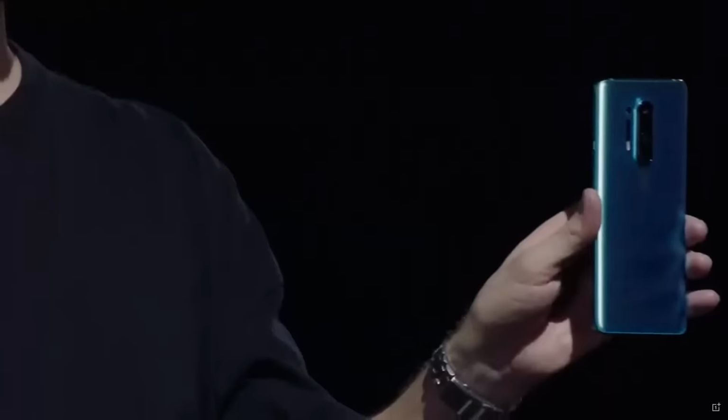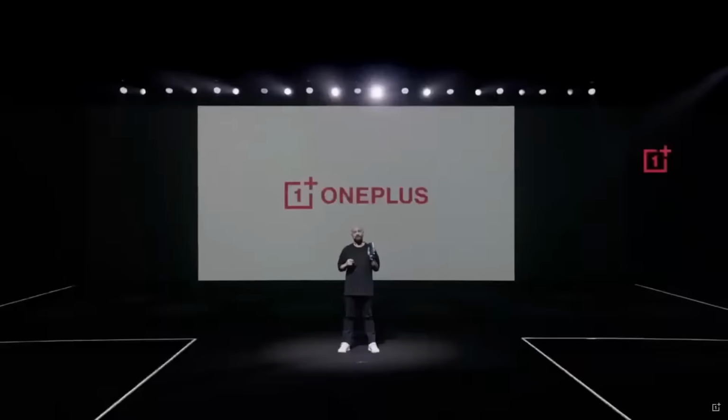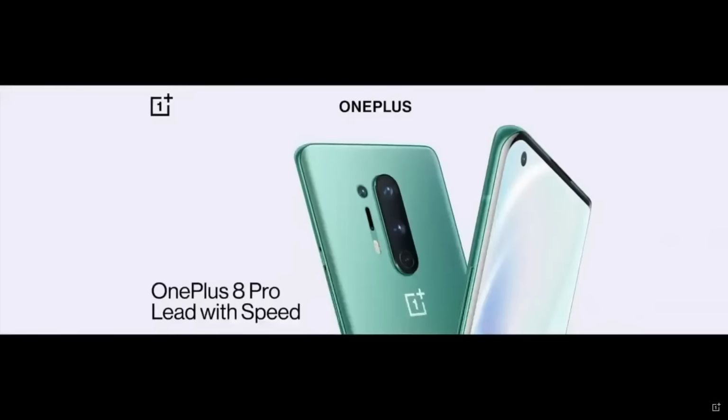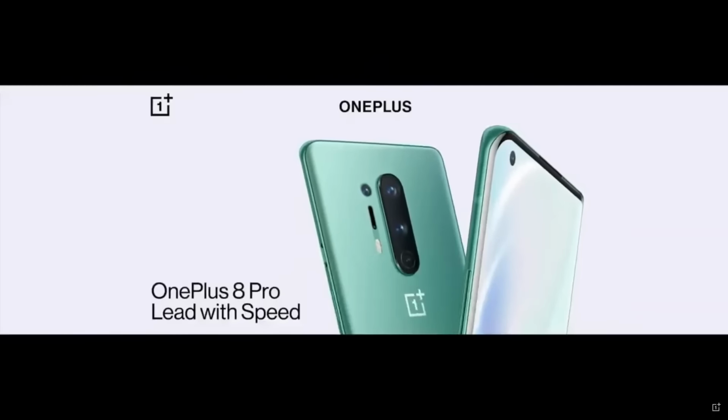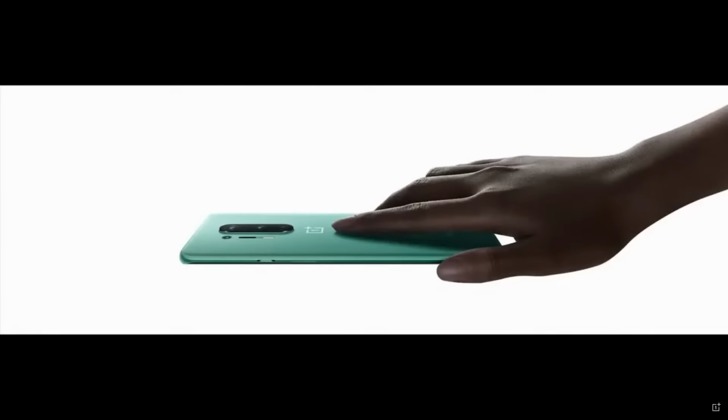And here it is, the OnePlus 8 Pro, the newest ultra-premium phone in the flagship OnePlus 8 series. From design to display, from camera to performance, to OS, the most powerful product we've ever created. And also a thing of real beauty.